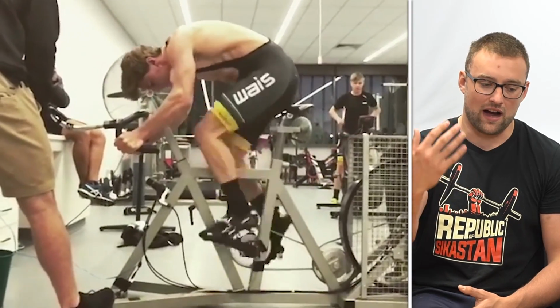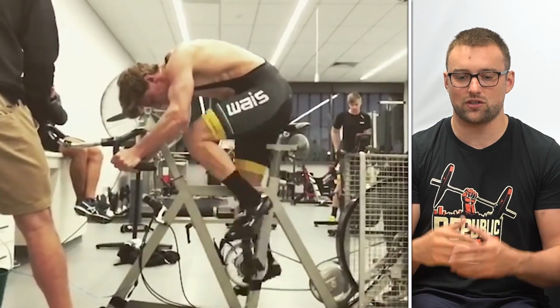When you see it, their helmets are designed in wind tunnels to make sure that air flows over them as efficiently as possible. It's the same way with extra muscle mass, extra fat mass, anything that's going to create an extra bulge from the front.